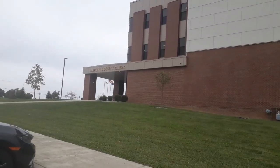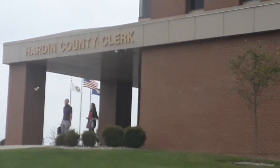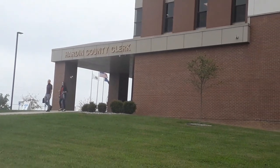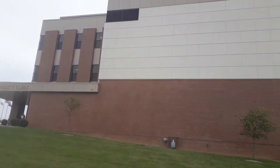Waiting for this young lady to show up. We will do this transaction here at the Hardin County Clerk Vehicle Registration Place. So, that'd be another thing off the list. The only thing I'm waiting on is my COVID test to come back. And the journey continues. And this is vehicle registration for Hardin County in Elizabethtown, Kentucky. Very nice building. Very big.